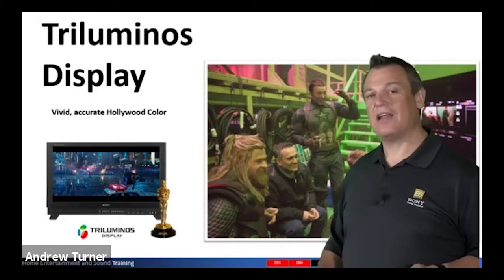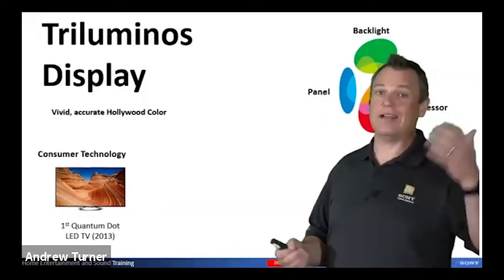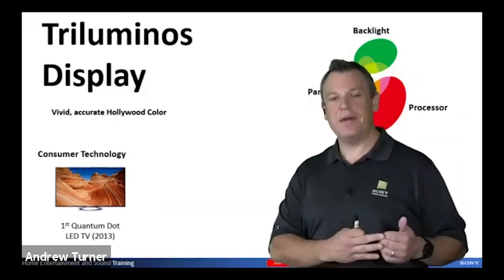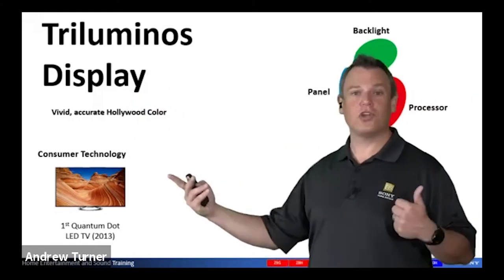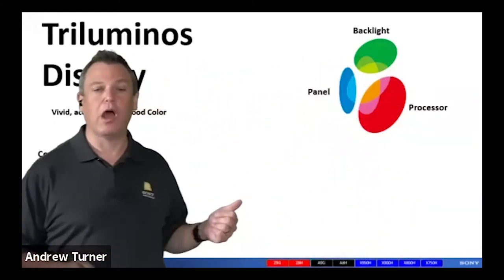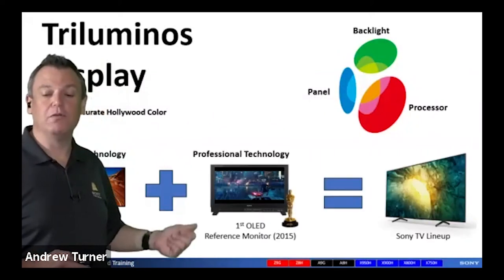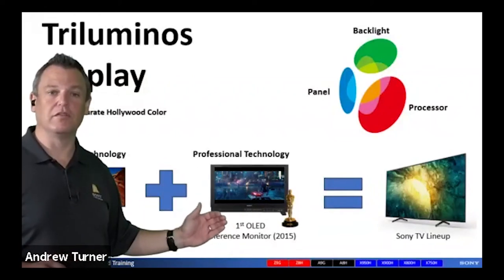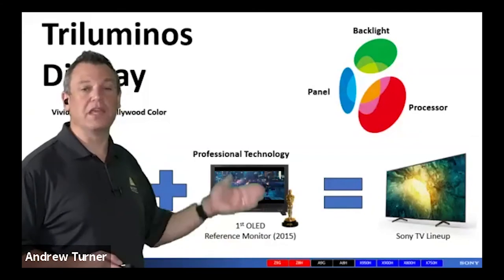If we just wanted to go on one single technology, it wouldn't be this type of Academy Award-winning color accuracy, and we would get stuck looking at older technologies like quantum dots. Hey, big deal. We did those back in 2013. It's not about hanging on to one technology. It's about getting the best color across the entire spectrum of displays. So again, whether it's an LED, an OLED, or a projector, we're going to be able to provide you this wide range of color with our Triluminos displays that use our backlight, our panel, and our processing to give you the most accurate color possible in the home environment. So that's really what Triluminos does for you. It's a wide color range, the most accurate color, and it's in all of our displays from the 800H on up.